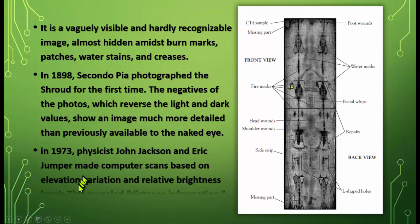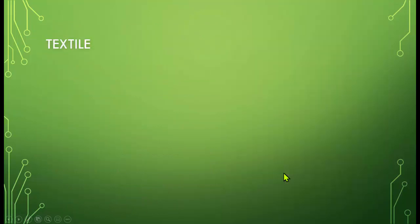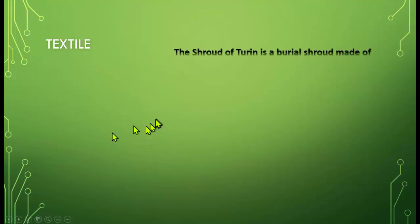In 1973, John Jackson and Eric Jumper made computer scans, and they used what NASA had used, elevation variation and relative brightness, to show the different levels. And that revealed distance information. Some spots were closer to the cloth than others, which shows us that it was really a bodily image and not painted. Then there is textile analysis.